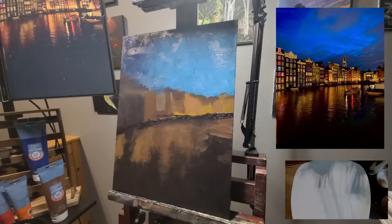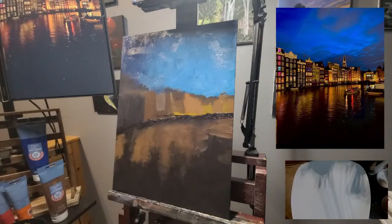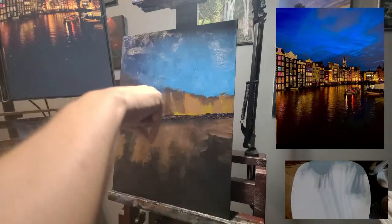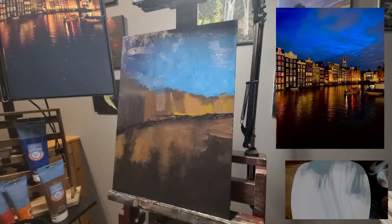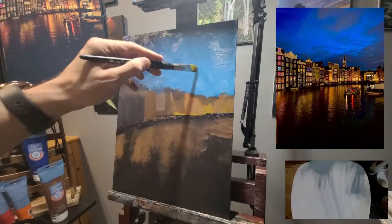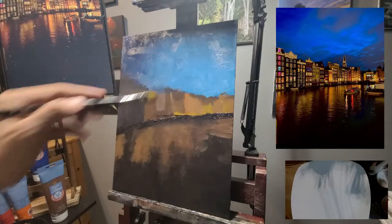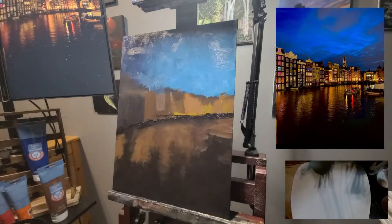Okay, now what I want to do is come down and start to, okay, so we've defined the shoreline with the palette knife work. I think what I want to do is define the rooftops, because the sky, I think, is where I want it. Almost. And so I want to begin to do the rooftops against the sky.